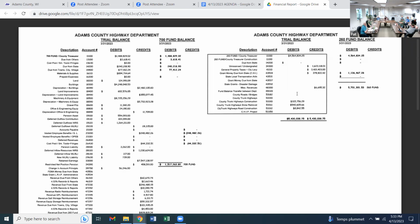Our fiscal manager position has been filled. Chris Jefferson from the Sheriff's Department will be making the transition out to highway here. His official first day is May 3rd. I've talked with the sheriff already, and I think we're going to be able to work out a few days and hours where we can have him in advance of that, as our current fiscal manager will be leaving us May 1st. Hopefully, it gives them some time together to go through some stuff.